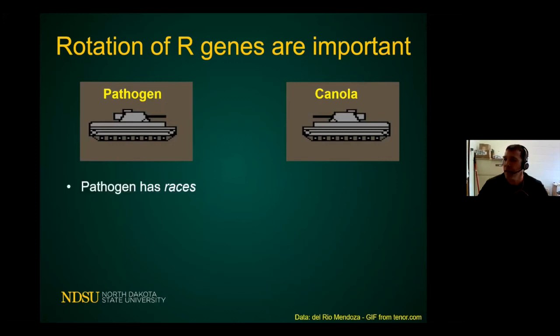And so what's happening here with blackleg right now is the pathogen has races. And so when we're talking about races of the pathogen, and it doesn't matter if it's blackleg or any other pathogen, we are specifically talking about the pathogen's ability to overcome a resistance gene. So overcoming that genetic resistance. Similar idea and concept as a pathogen or a weed or something overcoming a mode of action in a herbicide or a fungicide. The same thing happens in genetics. So the pathogen has lots of races overcoming these genes.